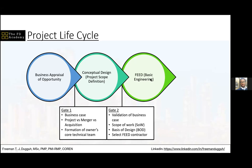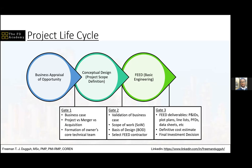And then after that, you expect to have deliverables like the FEED package, where you find all the P&IDs, all the plot plans, all the line lists, the process flow diagrams, the data sheets, everything that you need to conduct procurement is produced at the end of FEED. And then at the end of the FEED, you also have a definitive cost estimate, a cost estimate that the business decision makers are going to use to make a final investment decision on whether to go on with the project or not. So this tells us something very important.